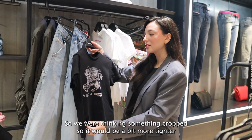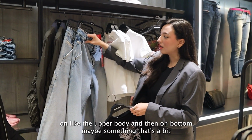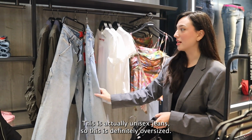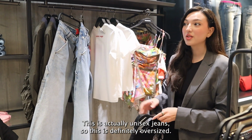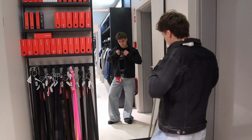Something cropped, so it would be a bit tighter on the upper body, and then on down maybe something that's a bit more oversized. This is actually unisex jeans, so this is definitely oversized. Yeah, we try this on. Let's go.